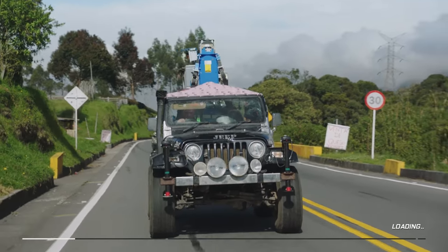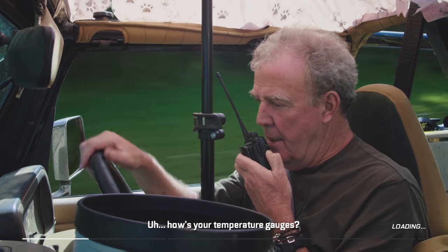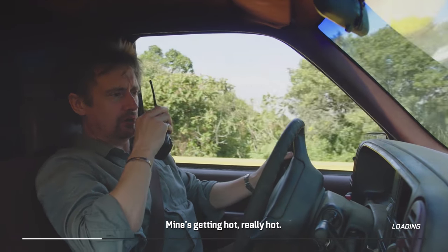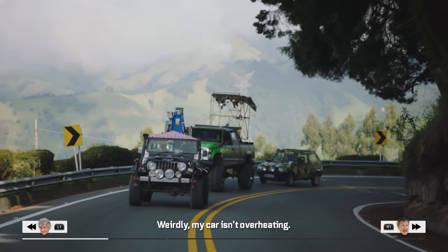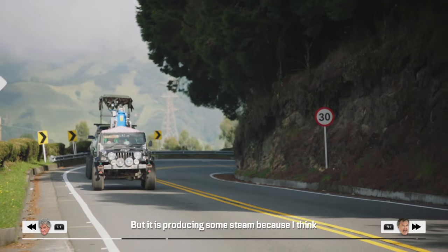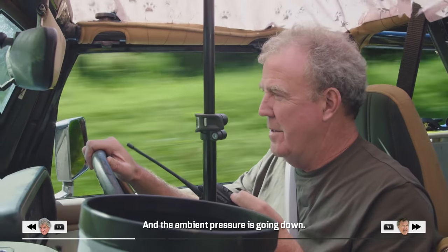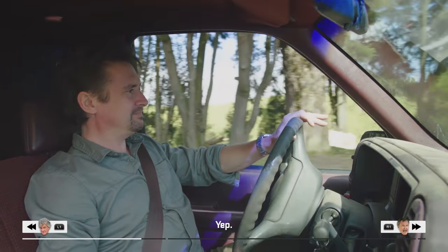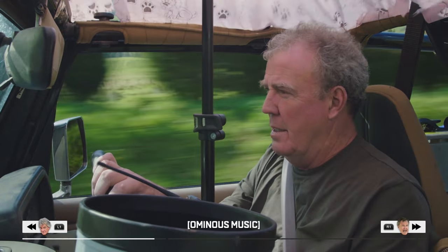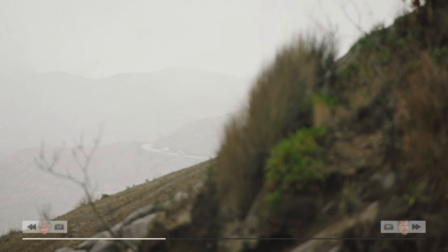Once. Right, gentlemen, we're passing 10,000 feet now. How's your temperature gauges? Mine's getting hot, really hot. Weirdly, my car isn't overheating, but it is producing some steam because I think maybe the cap isn't perfectly sealed and the ambient pressure is going down. Yeah. Why does he say ambient pressure? Why not just pressure? Because that's what James May does.